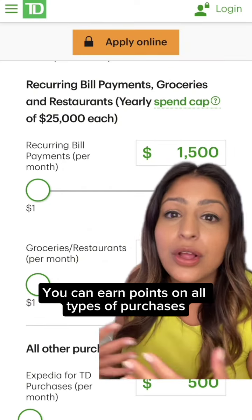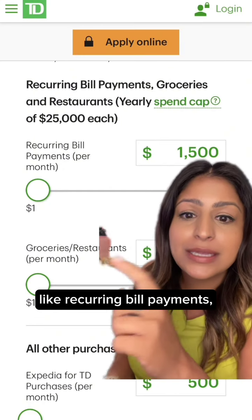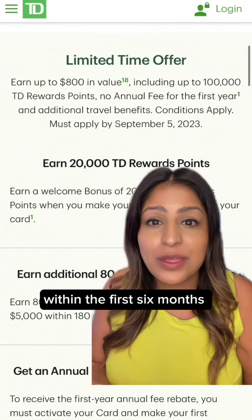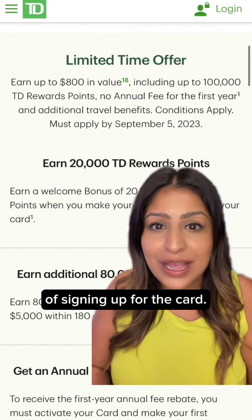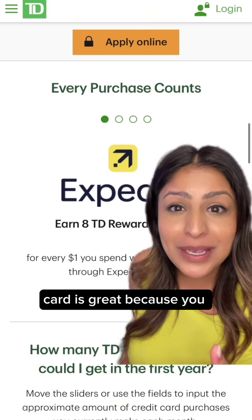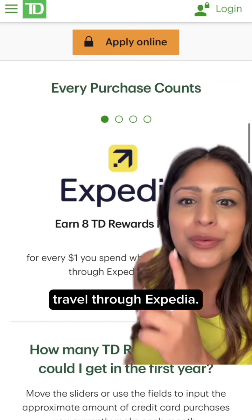You can earn points on all types of purchases like recurring bill payments, groceries, and restaurants. You can earn up to 100,000 TD Rewards points within the first 6 months of signing up for the card. That's a value of $800. So the First Class Travel card is great because you can use your points towards booking travel through Expedia, so towards flights and hotels.